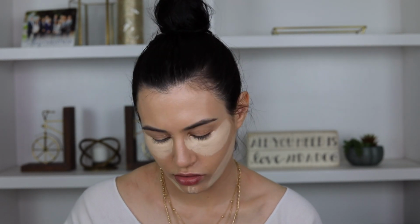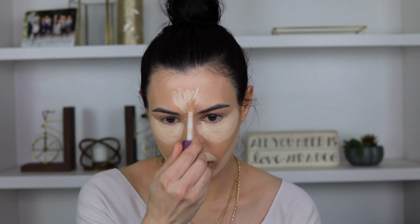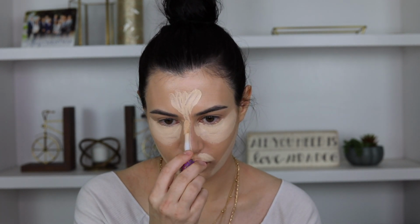On my chin, then right above my lip. On my forehead. On the base of my nose. And yeah, those are pretty much all the places that I put my concealer.